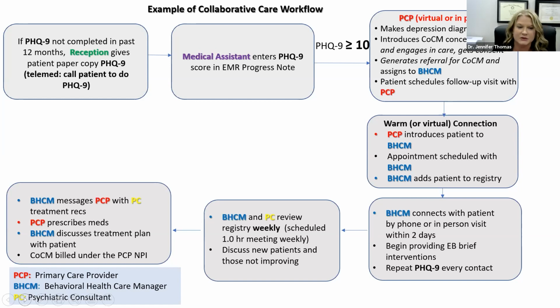When COVID hit, we had to switch to telemedicine. Our MAs switched to doing the PHQ-9 verbally. They would call the patient and get them ready in the Zoom room, and they would run through the verbal PHQ-9 questions. So we even made it work in the quick flip to telemedicine world. So the medical assistant would then enter the PHQ-9 score into the EMR.